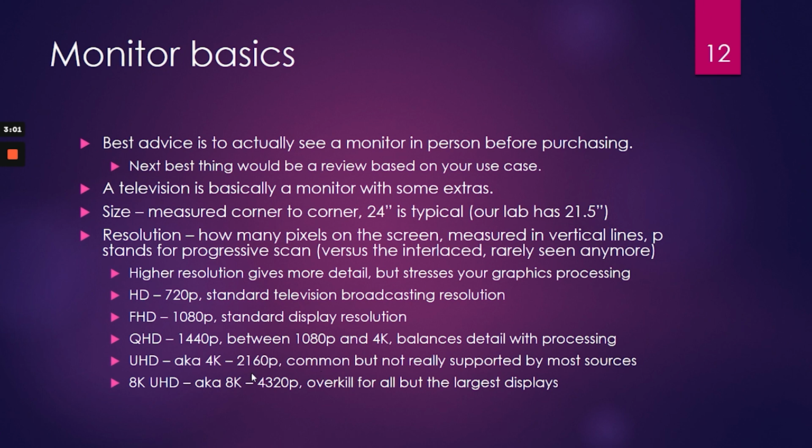So I've got the list of acronyms here and what they mean. HD is high def, and that's 720p, and that's standard television broadcasting. FHD is 1080p, and that's what your standard display resolution usually is. And that's what I recommend for most people running a standard desktop PC.